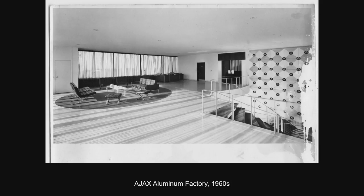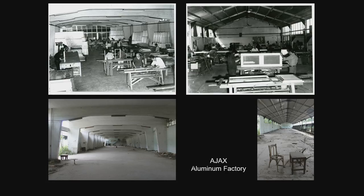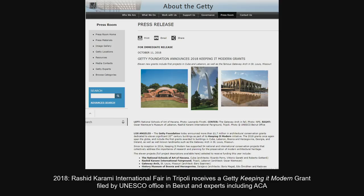And this is a photo I found on the ground of the lobby of the firm. But this is the condition. This is how it was. We found photos of it during its heyday, and this is how it was, this is how it is. But I don't want to end on bad news. This is the good news of the year.